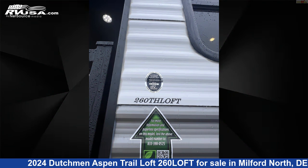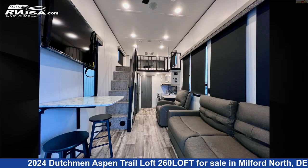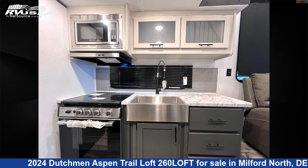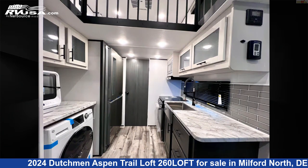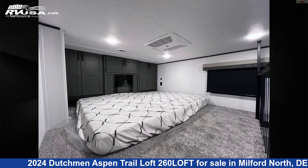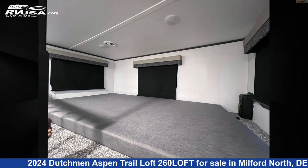This new Dutchmen is 29 feet 11 inches in length and features sleep 6, TV, air conditioning, water heater, microwave, refrigerator. The floor plan layout of this travel trailer features loft, patio deck. The unloaded weight of this 2024 Dutchmen Aspen Trail Loft 260 Loft is 7,620 pounds.